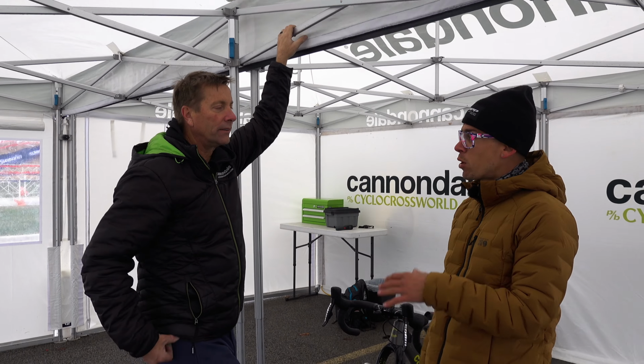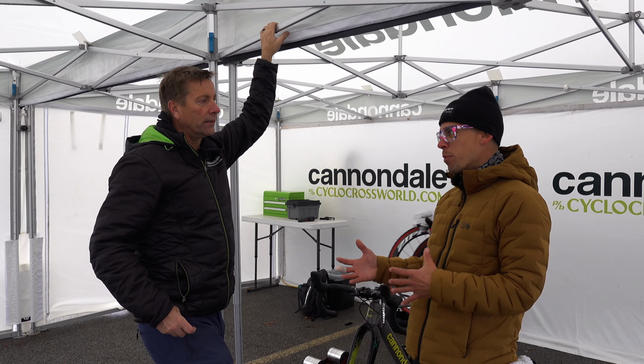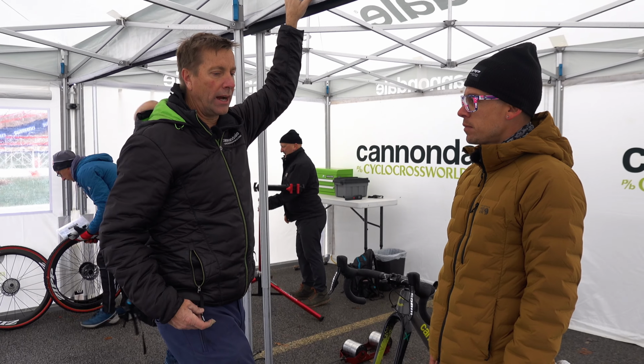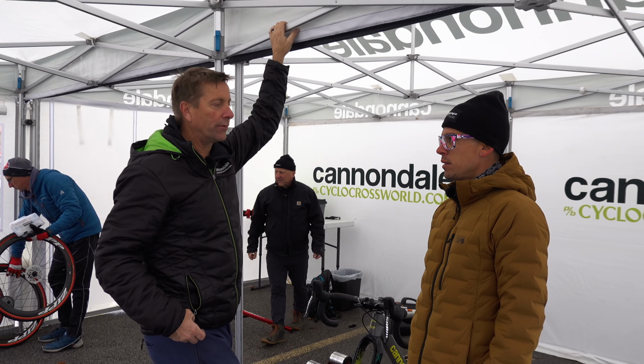That's crazy. And so for a course like this where it's not super wet, are you going to run a little more pressure? You're not going to go all the way low. Yeah, we won't go low here. I think the lighter riders will ride, I might guess, and we haven't really gotten into it too much yet, but probably around 14 PSI.